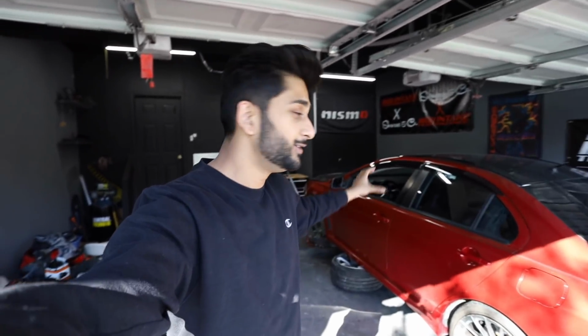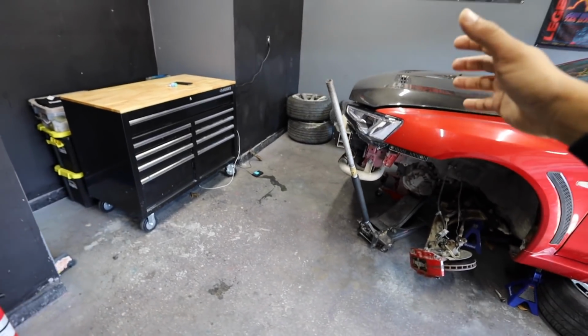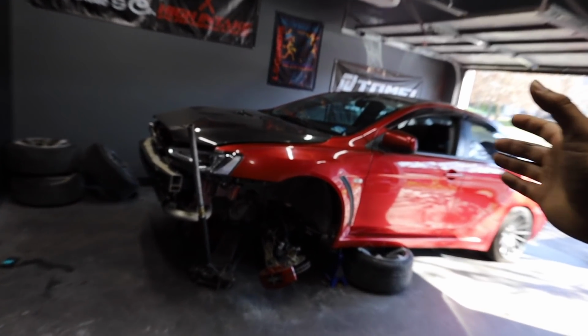Boys, let me tell you, I have had a rough week with this car. Now, for those of you who do not know, this is my little brother's EVO X. If you know anything about EVO Xs, doing their clutches absolutely sucks.